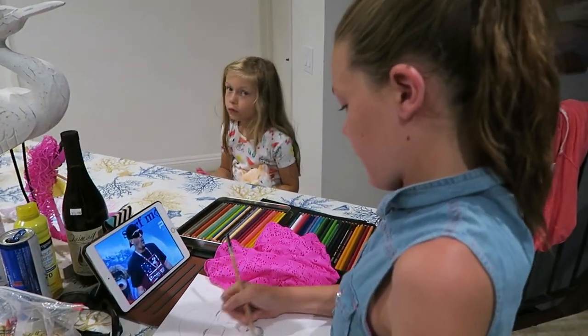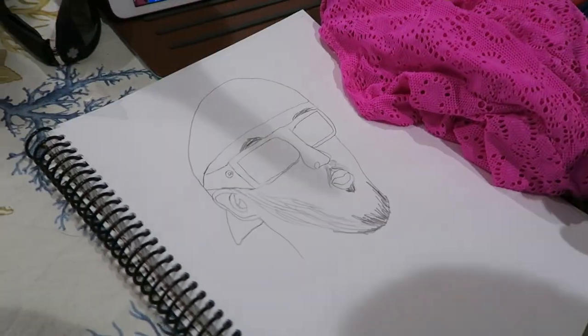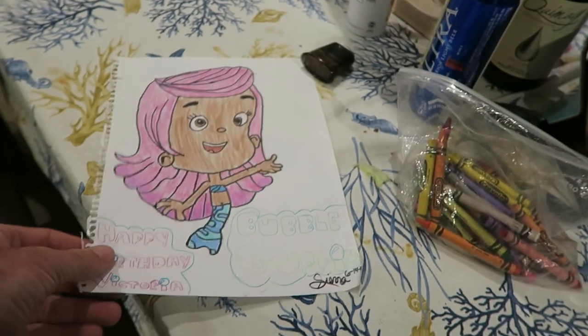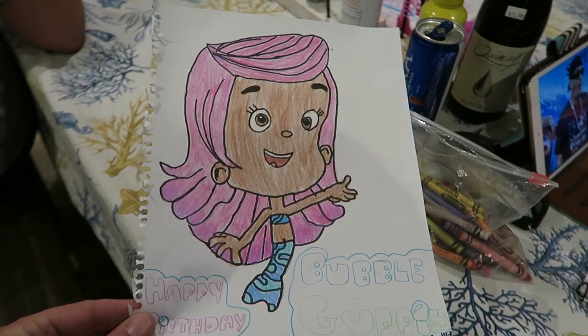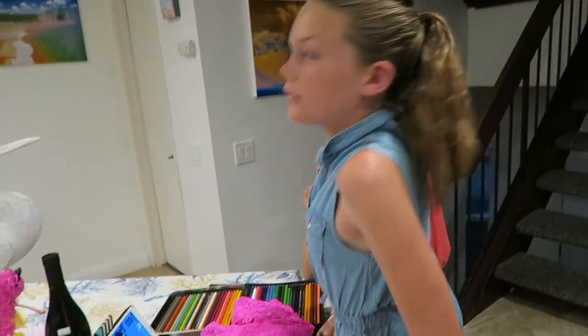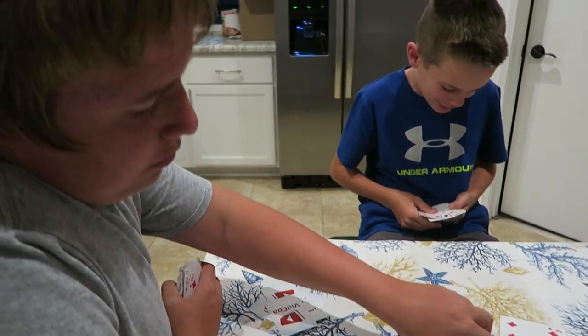What you doing? Drawing Uncle Jack? Mm-hmm. Look at that. That's good, I like it. I've drawn two other things too. I've drawn Bubble Guppies for Victoria's birthday. Days ago. And very nice. No, artiste. And what are you boys doing? Magic tricks. He's showing me magic tricks.